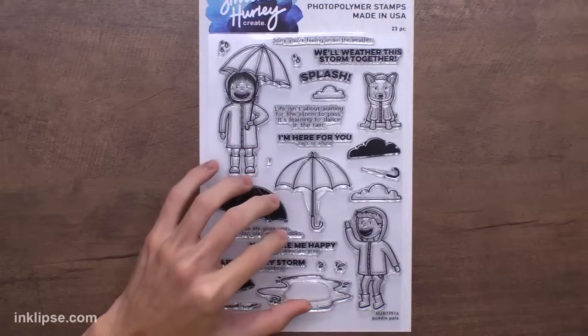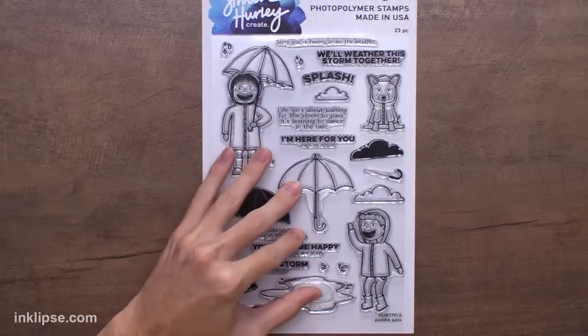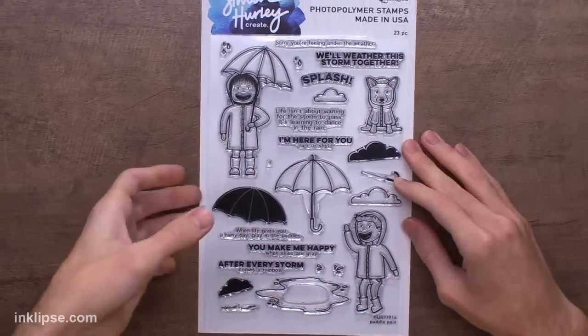So this is such a fun set. And like I said, we're not releasing a ton right now, but I've had so much fun playing with this stamp set and just making a ton of different cards with it.